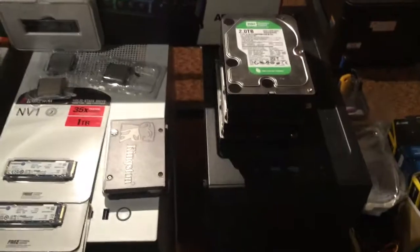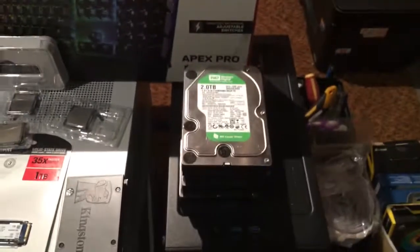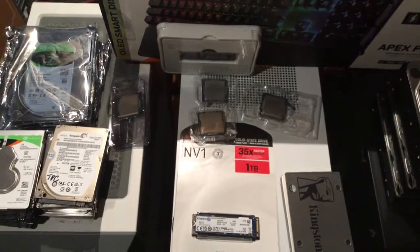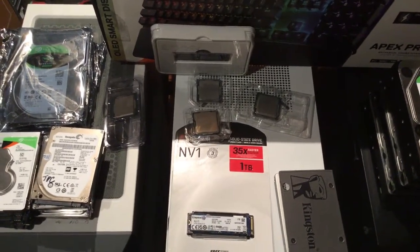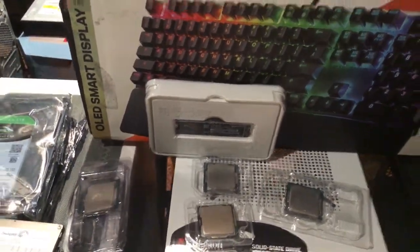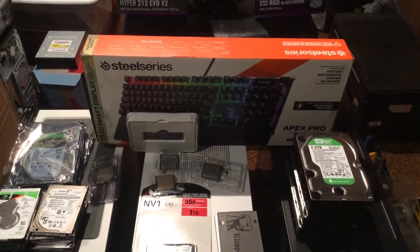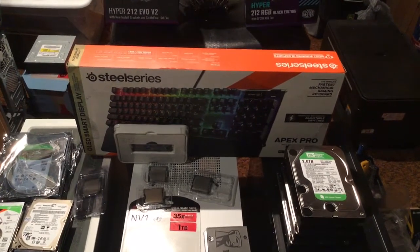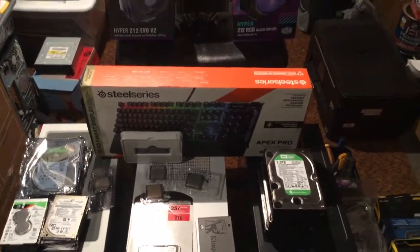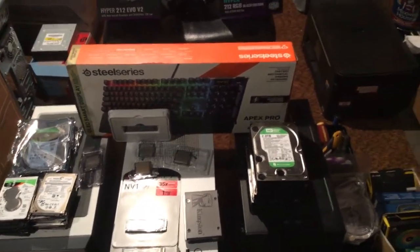Bunch of 2 terabyte hard drives. I picked up, I think, 5 of those, although I've got 4 left because I sold 1. A bunch of CPUs, mostly Intel. Haven't got any plans for builds yet. Well, there's another NVMe at the back. That is a Samsung, 500 gig, I believe. And this SteelSeries keyboard, quite interesting. That can go with all the other multiple keyboards I have. I have quite a few. I try and buy the higher end keyboards.